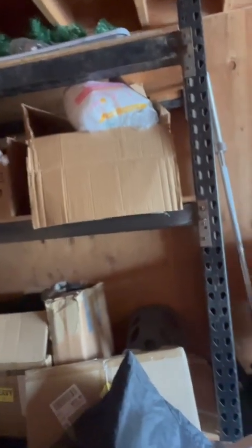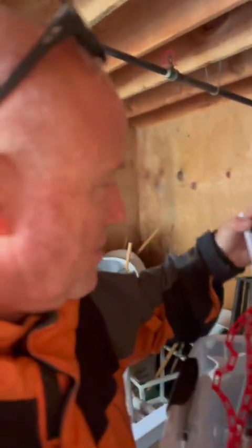Look at the big old... I don't know, I'll figure it out. Got some wood. Is that metal? Metal shelving. Got some weights back there. Damn, this is a lot of stuff. It's a full truckload.